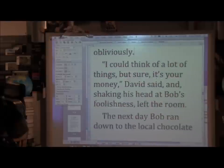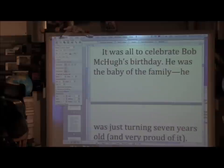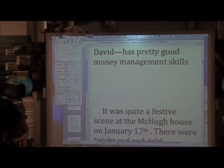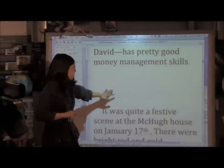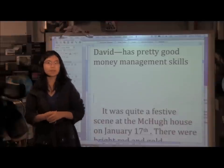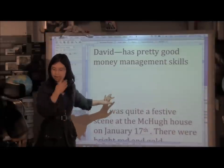Money management. Bad money manager. Jumbo chocolate. Let's quickly think. I'm hearing a lot of different ideas, and I know you're one person. But why don't we name it something that will really draw a reader in and make them think, this might be an interesting story. What would be a good, interesting, intriguing title?